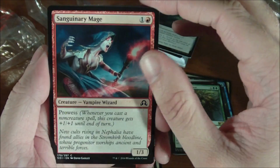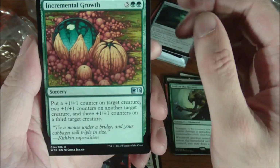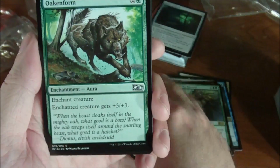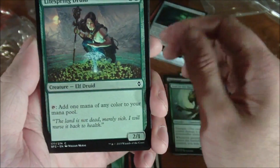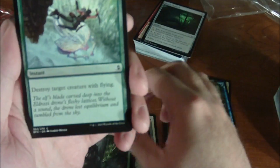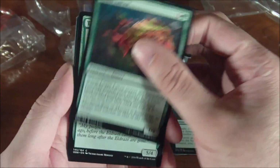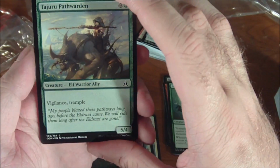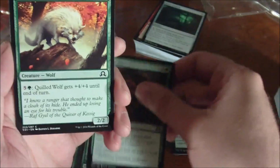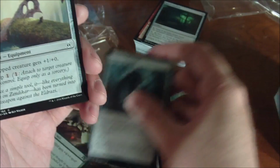Sanguinary Mage. Voldaren Duelist. Incremental Growth. Pack Guardian. Oaken Form. Lifespring Druid. Oron Reef Invoker. Plummet. Loam Larva. Tajiri Pathwarden. Rabid Bite. Quilled Wolf. Chitinous Cloak.